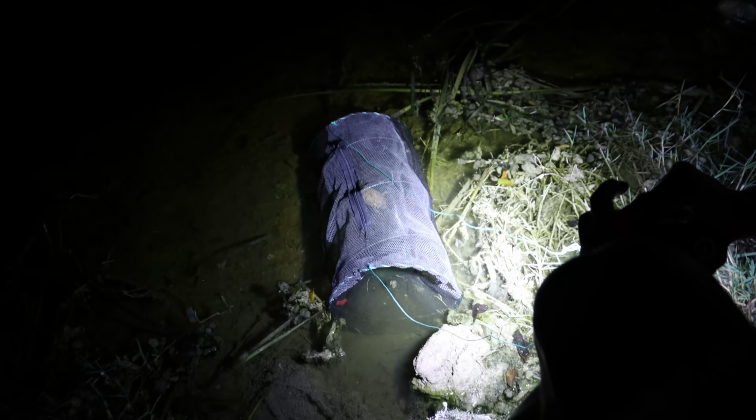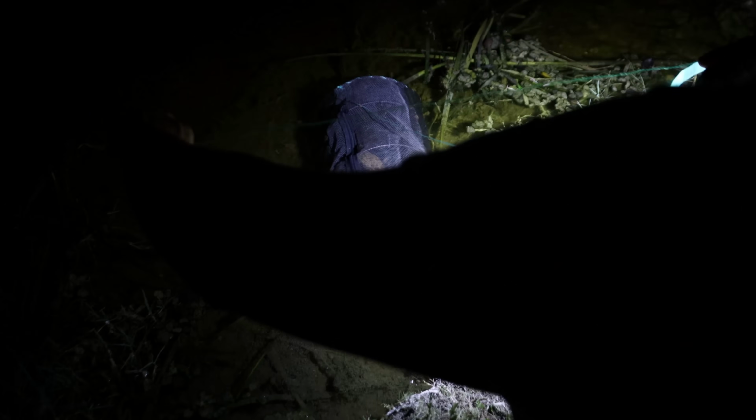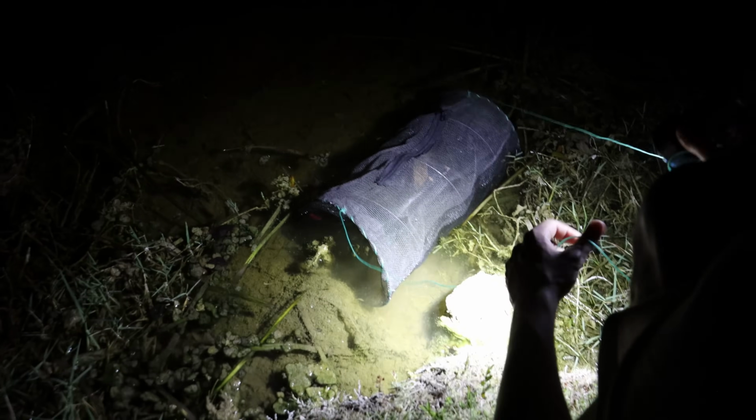One in there, two in there. Oh, this might work really well. I'm gonna try to rotate it so it faces the rest of the spawn a little bit better. That's crazy. The amount of snakeheads right here is insane. But I hate to break it to you guys, if we do catch all these snakeheads, they will be euthanized.